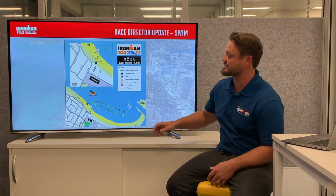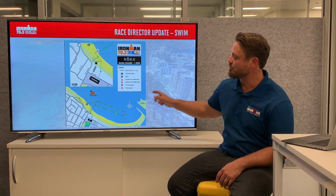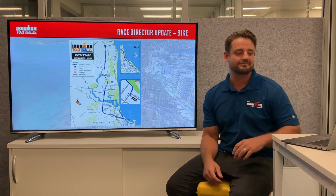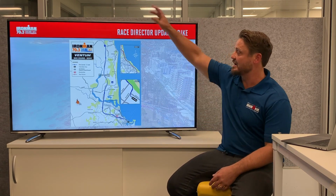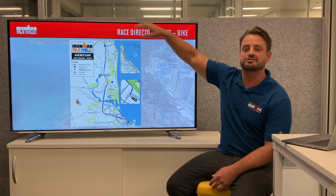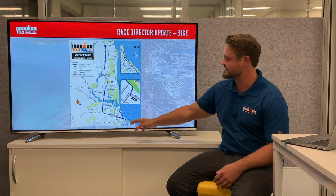So if we move on to our course now, our course, as mentioned, is going to be in a clockwise direction, starting in front of the Lure of the View, and then working your way to just south of the Surf Life Saving Tower on your swim exit. Moving on to the bike, as you exit transition, you head out onto the Sunshine Motorway to your turn at Coorooy. It's a two-lap course.